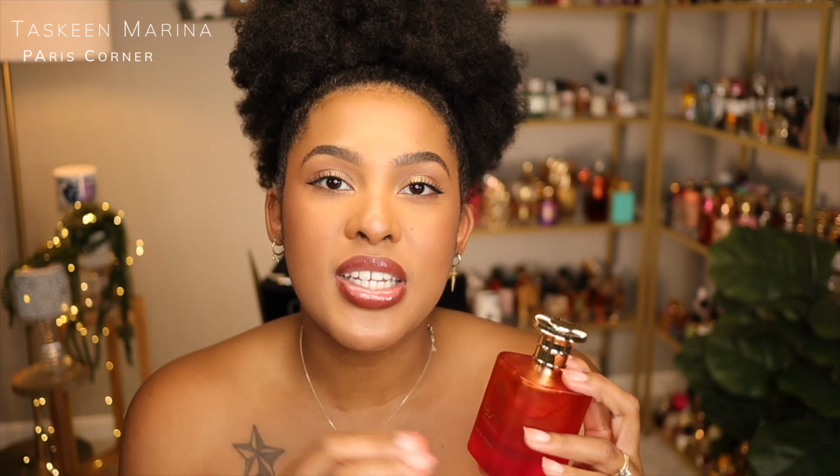And then in the deep dry down, you get some white musk with some black currant, and for me the black currant definitely is there. Like I said, this is a fruity, fruit basket type of fragrance, but it does still have that freshness and that clean vibe to it, which I absolutely love.